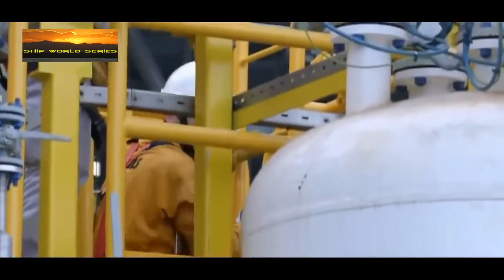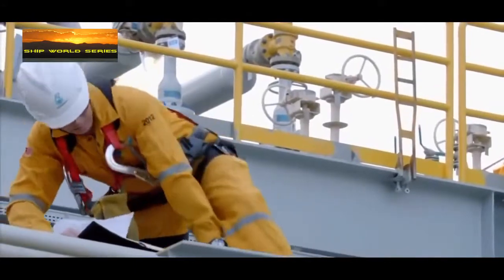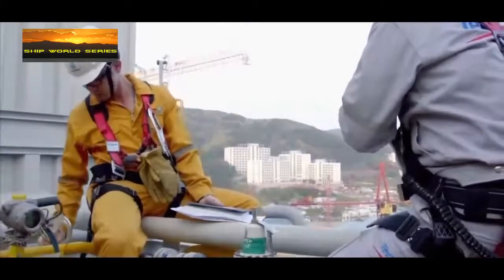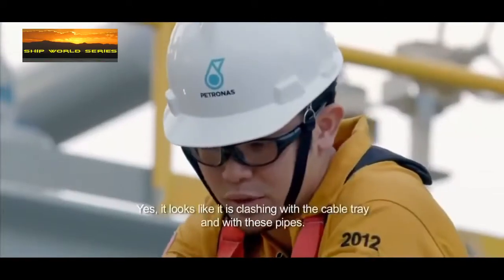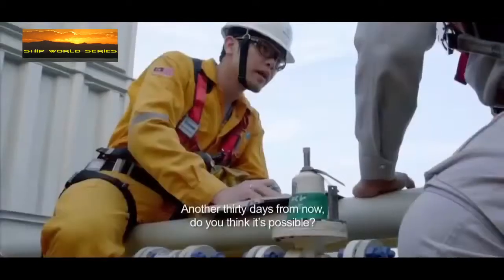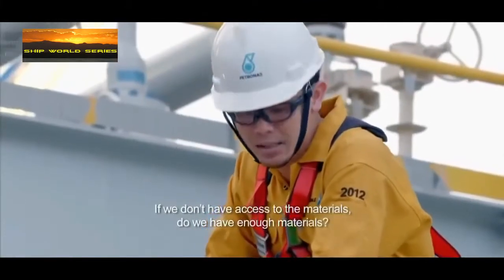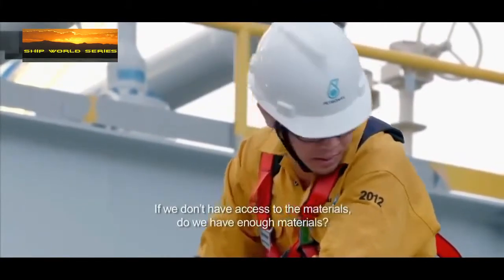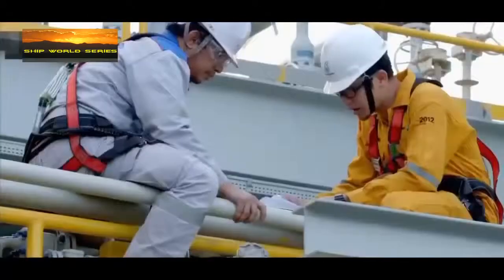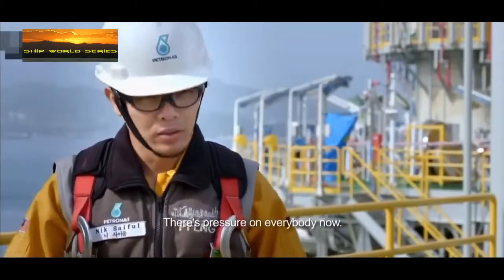Project engineer Nick Seifel has hundreds of decisions to make before she can set sail. Yeah, it looks like it's clashed with the cable tray, we clash with these pipes. We don't have time to repair. Another 30 days from now. Do you think it's possible? We don't have access to bring material. Do we have enough material? Basically, we are counting down. Still a lot of work to do before we sail away. We have two scenarios. You want to continue now? It is a pressure on everybody now.